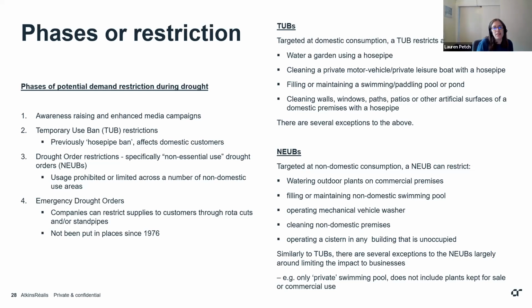So the first one, which I don't think is necessarily defined in any legislation, is basically an enhanced media campaign, trying to raise awareness, so water companies can put that in when they feel there's a need. Next up, you'd have a temporary use ban, which was previously called a hosepipe ban, and that's aimed at domestic customers. And then after that, you get drought order restrictions. That's specifically, in this case, a non-essential use order or use ban, sometimes referred to as an NUB, and that prohibits or limits usage across the non-domestic demand sector.